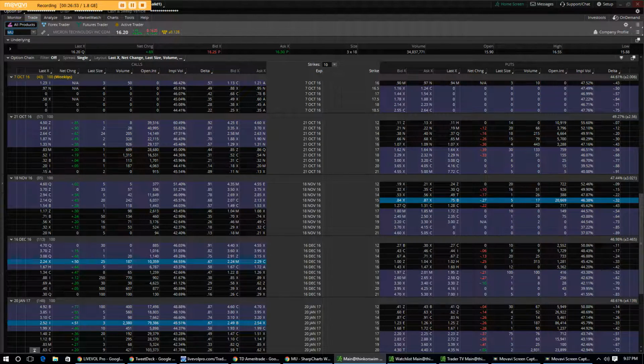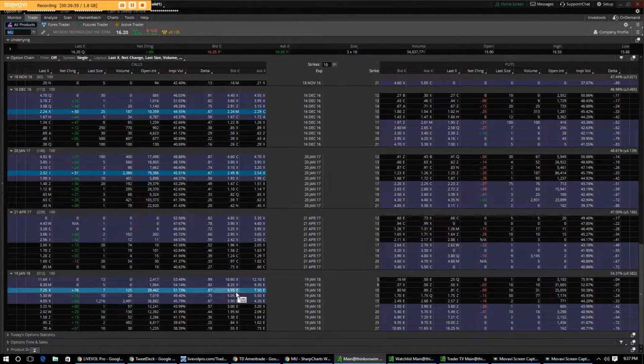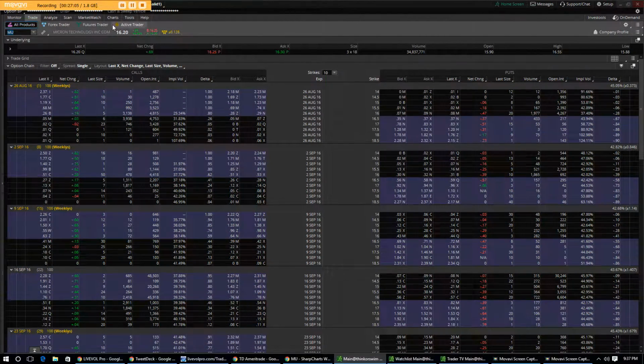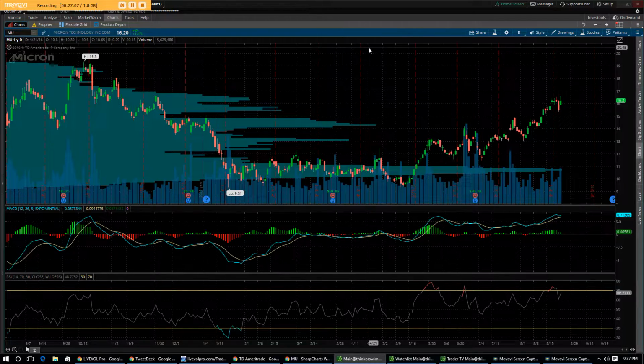You can go all the way out from September to January 18, 2018, and it's the same implied volatility, about 42 to 45%. It's not much off. It's about the same. When you don't have that differential, you don't have an incentive to do a spread. You're better off just buying a straight call.